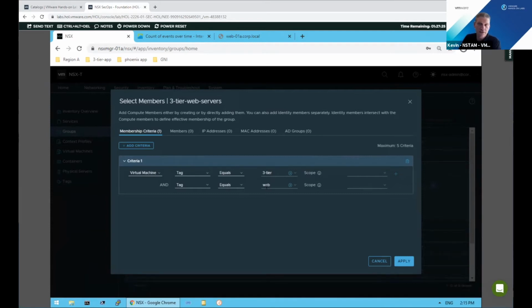The benefit of this is, let's say I want to roll out a 3rd web server in the future. All I need to do is deploy that web server, tag it appropriately, and then it's automatically included within this group.